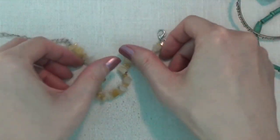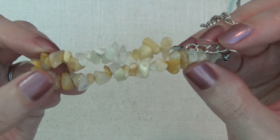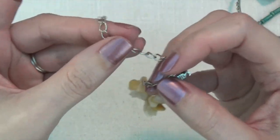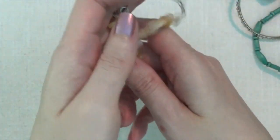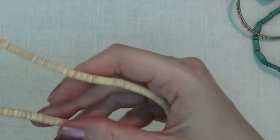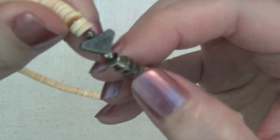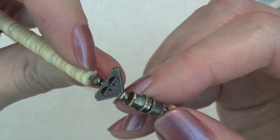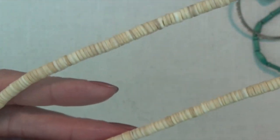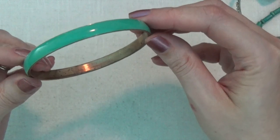Okay, here's a bracelet, some stone chips. It's like a yellowy orange, might be quartz, and silver tone clasp. Okay, here's a necklace. And this one has a mark on there, says Roxy. A bangle bracelet. Don't see any marks in there.